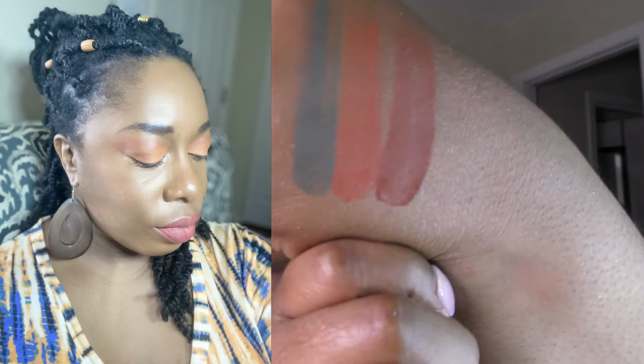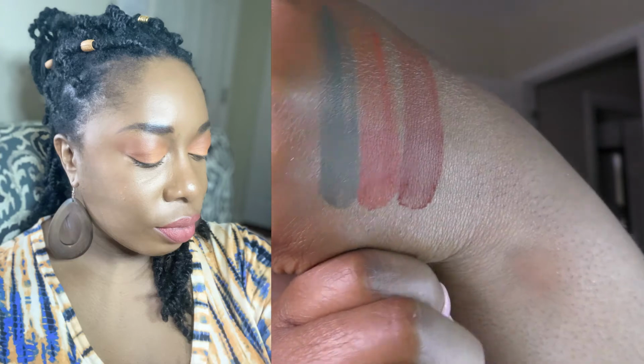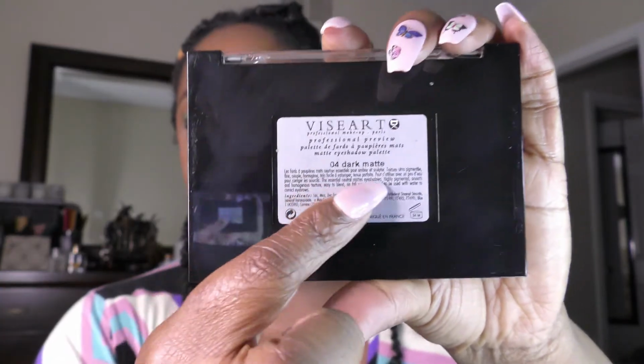I see why people say that the Viseart mattes are amazing, because they're really good. I had no problems. The eye look took me not long at all, and I'm gonna show you how they swatch. So these are the mattes, or a couple of mattes from the palette. Now the palettes don't have shade names. Like on the back it just says Viseart and the name of the palette, which is Dark Matte, and that's it. So it's very straightforward, very just like, here's your eyeshadow, okay?